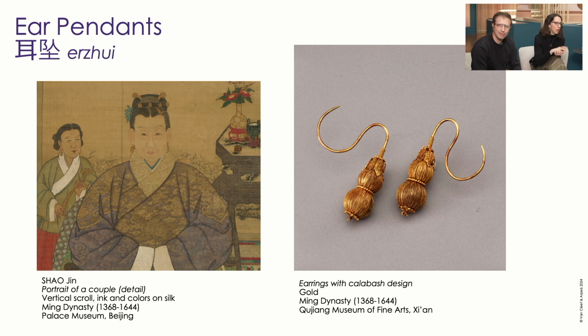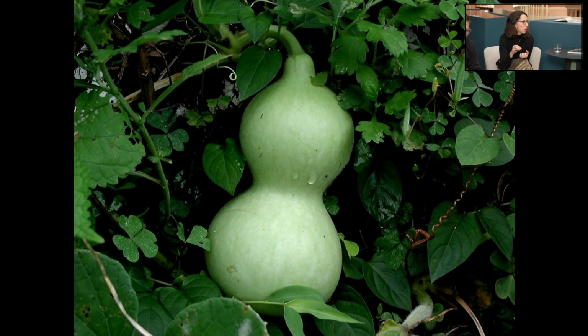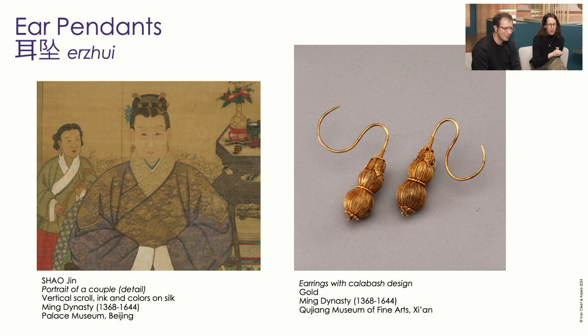And so there are different kinds of earrings during Ming times. This is classical pendants in the shape of a calabash. The calabash was a very auspicious symbol. With its many seeds, it was associated with the idea of giving birth to many sons. So this is a calabash, for those who don't know the fruit.